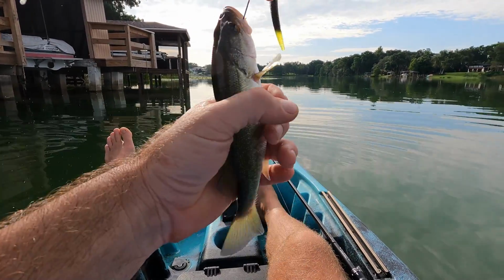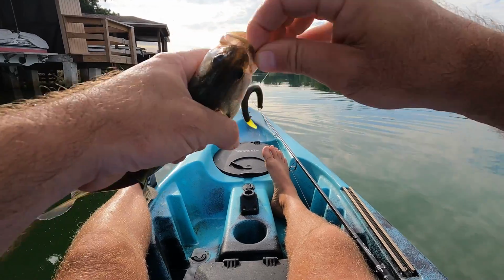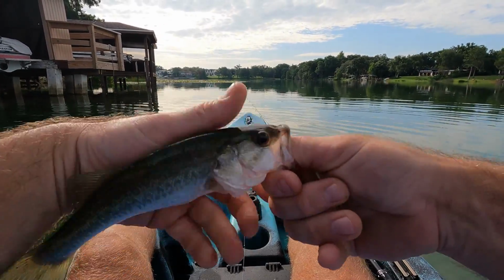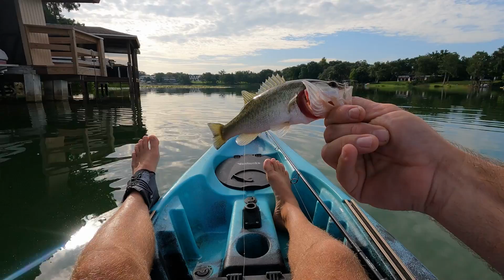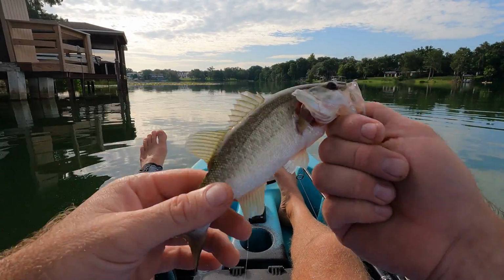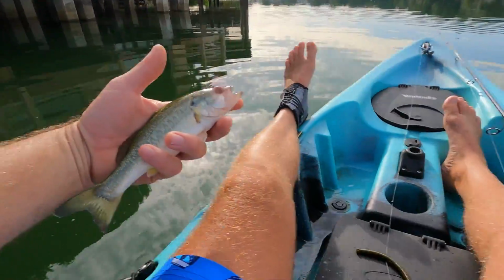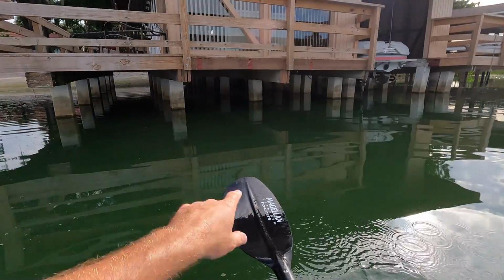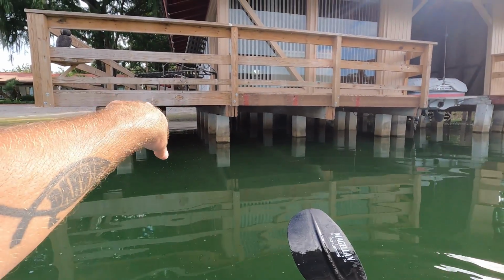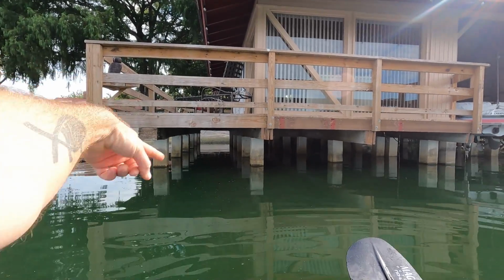Made our way to Lake Rowena. I said we were gonna flip a few docks, check them out. There we go. So far we're filling our quota. If we get one in Lake Sioux, that's a good day. Little guy, man, just pitching a 5-inch Senko. Pretty decent bite under the dock. He was kind of on this little section where there's kind of grass outlining it.